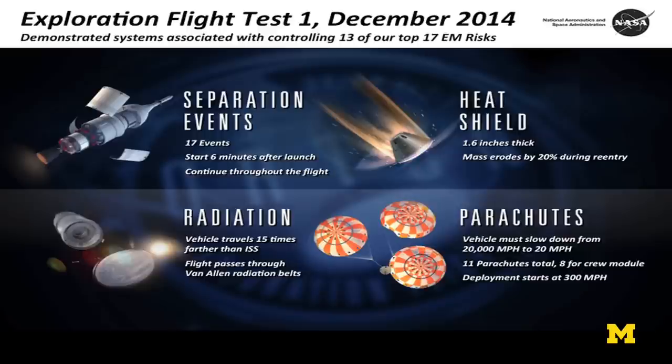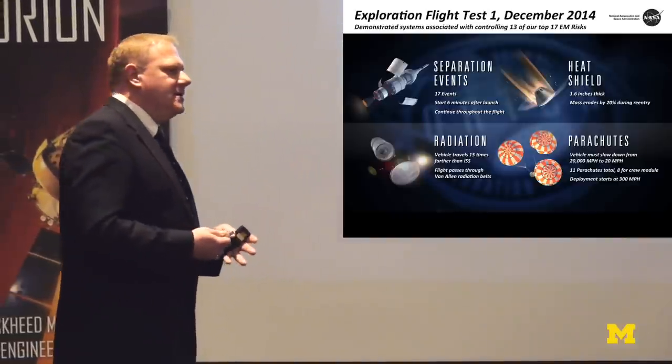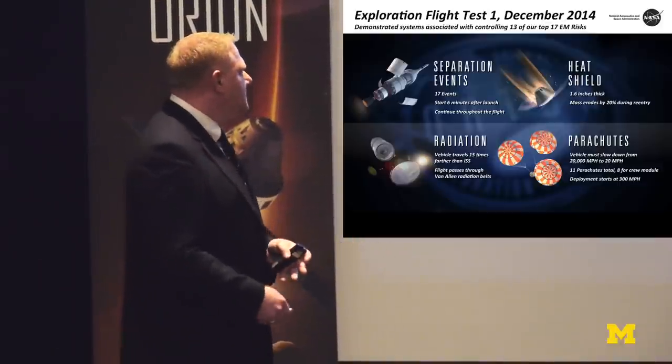All right, so like I said, we tested out 13 of the 17 exploration mission risks, our top risks, by doing this test flight. It allowed our engineers to correlate their predictions to actual flight data so that we can then optimize and modify the design as needed from the data we've collected and create a better spacecraft for our astronauts in the future.